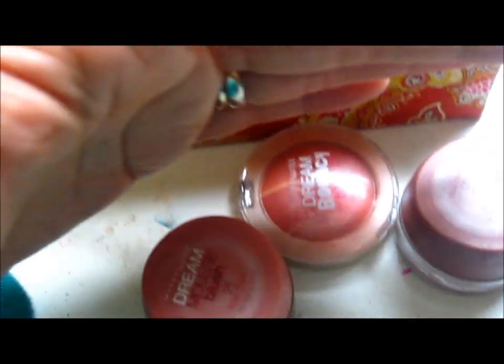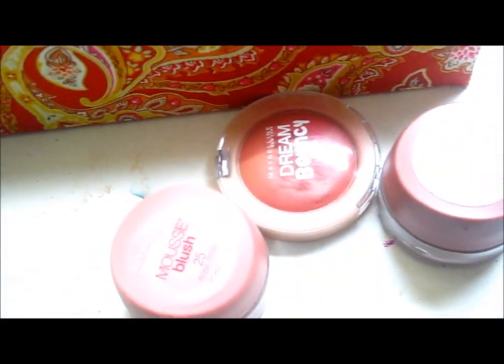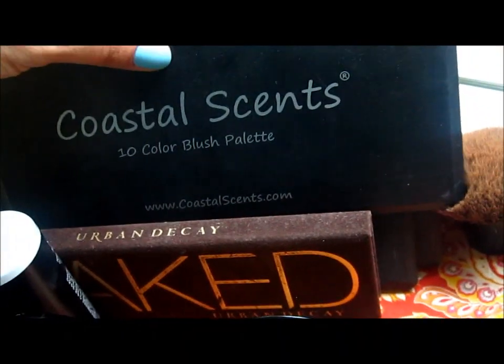So I do have more powder blushes. Again, I haven't used those in forever. The only ones that I really keep up here are that peach one from the Goddess collection from MAC, and then I also have the Coastal Suns blush palette.